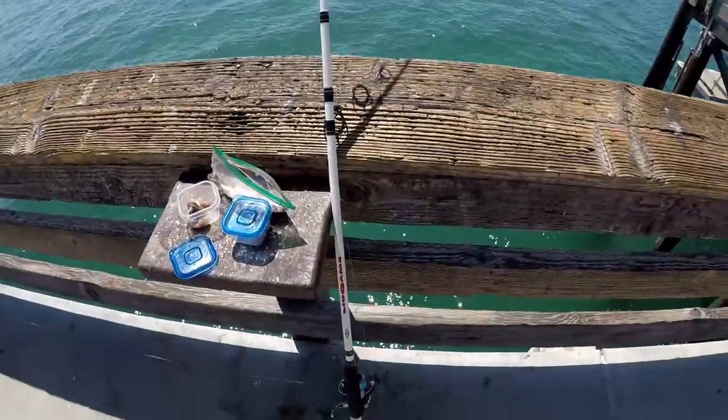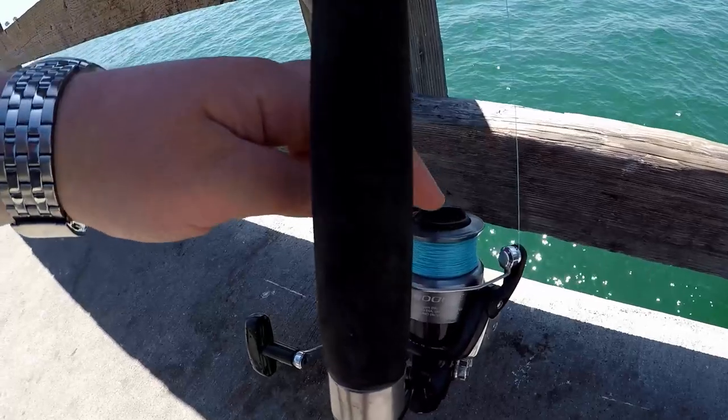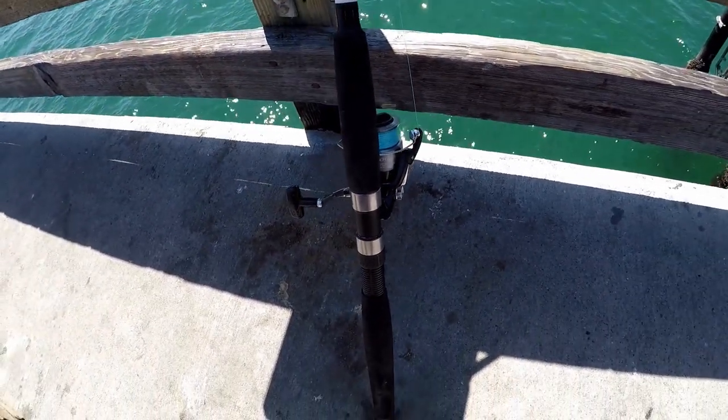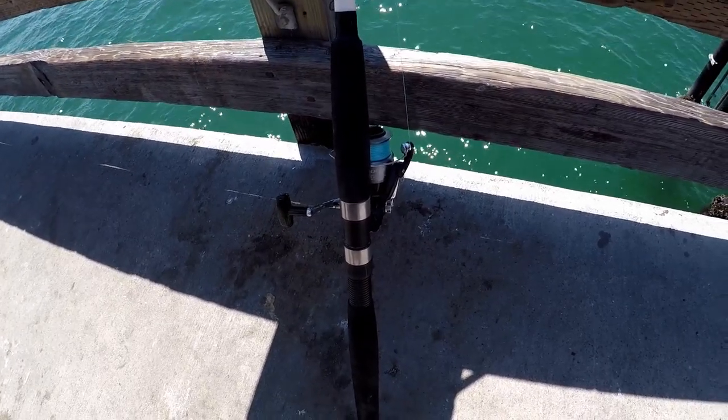Now, whenever you throw your pole out, you're gonna wanna make sure that you loosen the drag on your reel. What this does is prevents a fish from pulling your pole over the edge, and it also gives you an alarm system whenever the fish bites your pole.